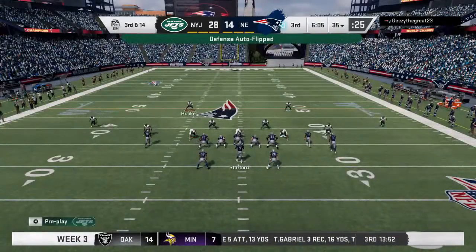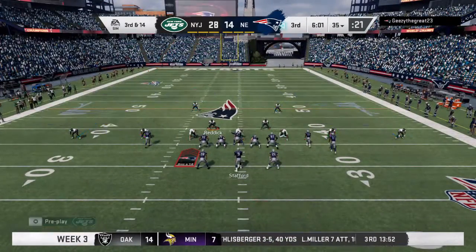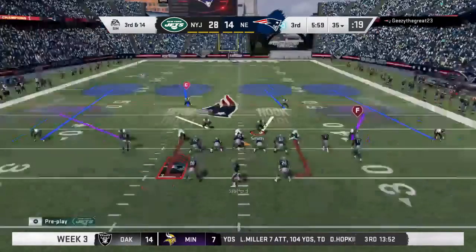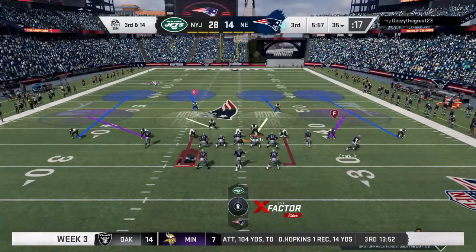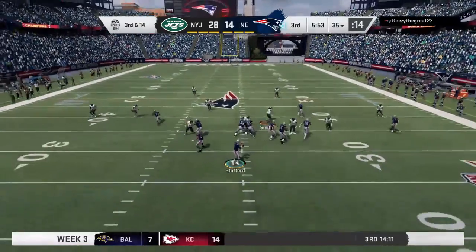Set. Hurry. Blue 60. Number 53. Mike, 53. Here we go. Let's bring it. Alert. Let's bring it. Hey. 53's the Mike. 53. Check 53.